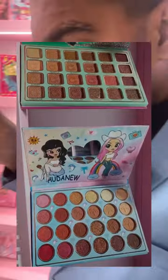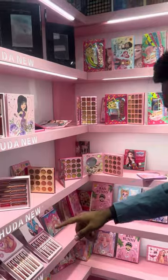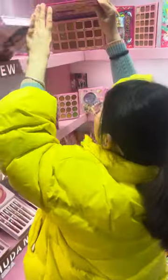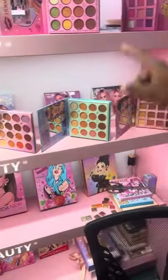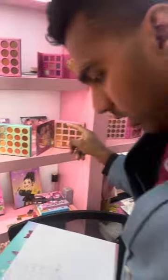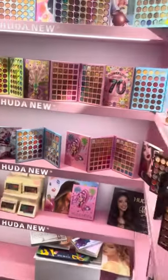So let's guess, the next one is 16 colors. Where are the 16 colors? This one. I have the 16 colors. And the price is just $1.6. China wholesale market.